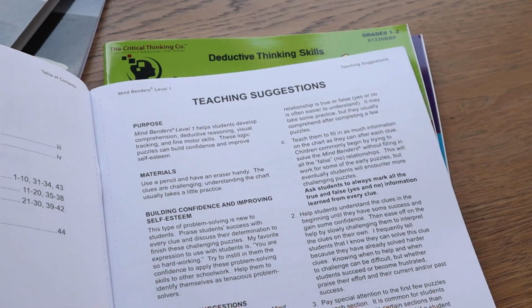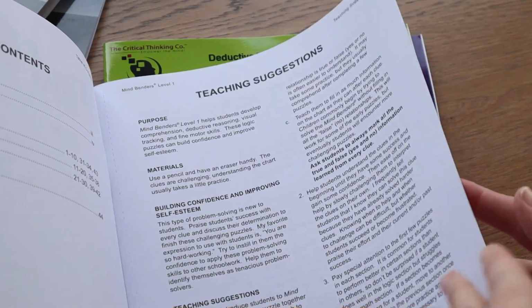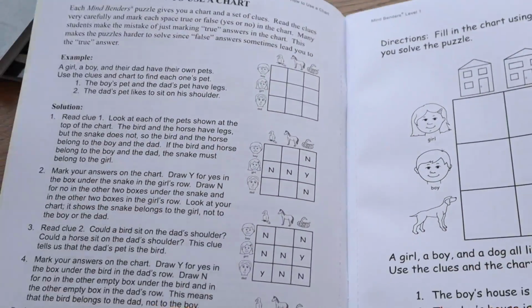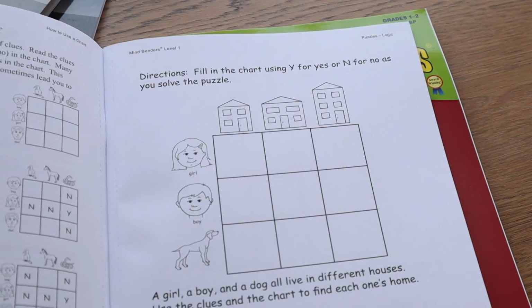And the pages are perforated. You've got your teaching suggestions there, and solutions are at the back of the book. So it explains to you how to use the chart, how to go through it. So let's just have a look at this one.